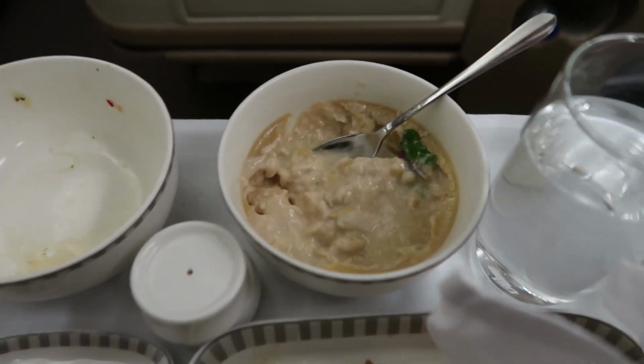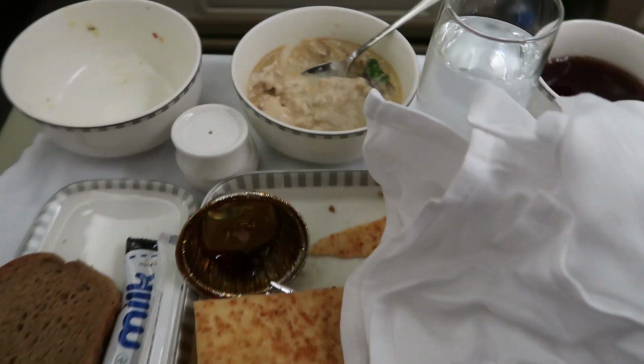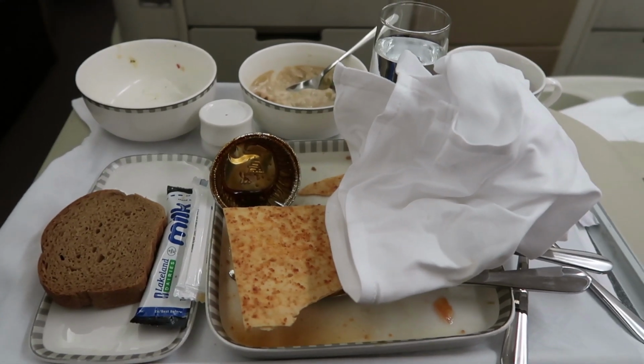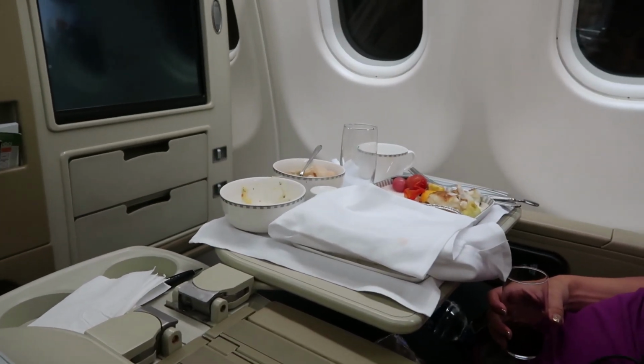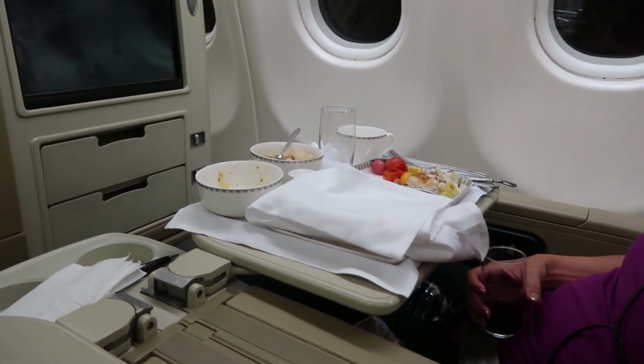Generally the meals have been pretty decent, except for the desserts we've had have been just weird. Neither of us have really cared too much for them. My fish in the first flight wasn't that great. This chicken was really good, but Katie didn't particularly care for her fish either, so food's been so-so. Some things really good, some things mediocre.